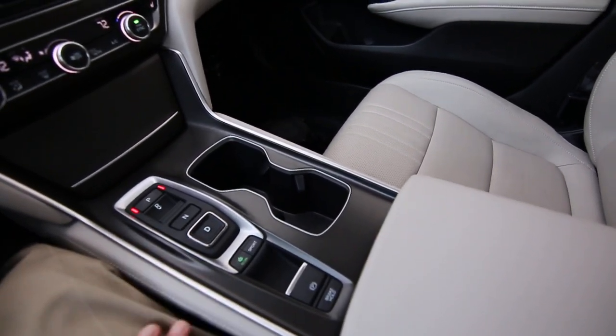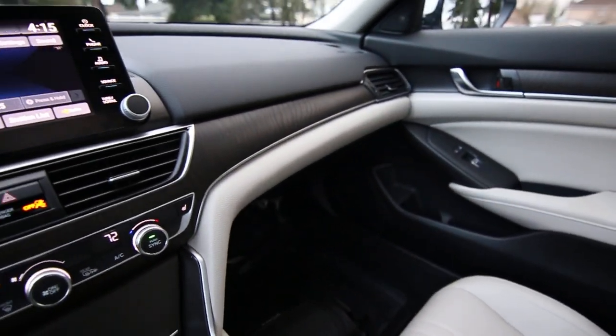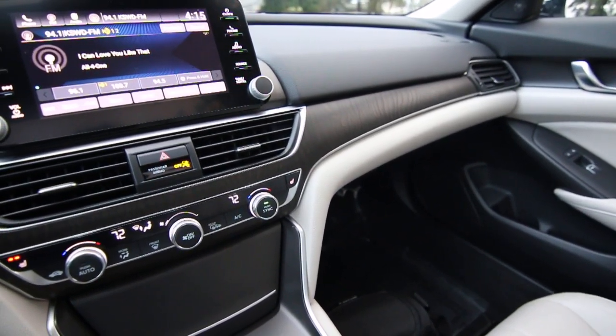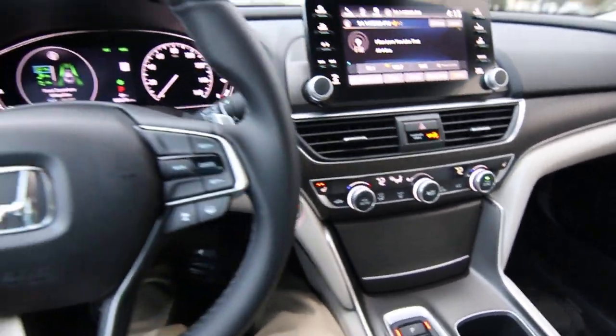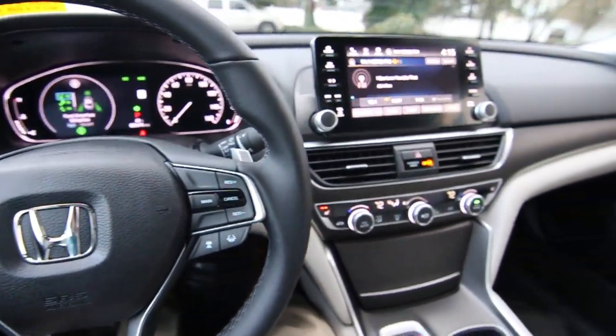A new 10-speed automatic helps make the most efficient use of all that horsepower and is great for fuel economy. I think it does right around 34-35 miles per gallon on the highway. Keyless ignition with push button start. Beautiful interior. The Honda Accord had a complete ground up redesign for 2018 and it's better than ever.